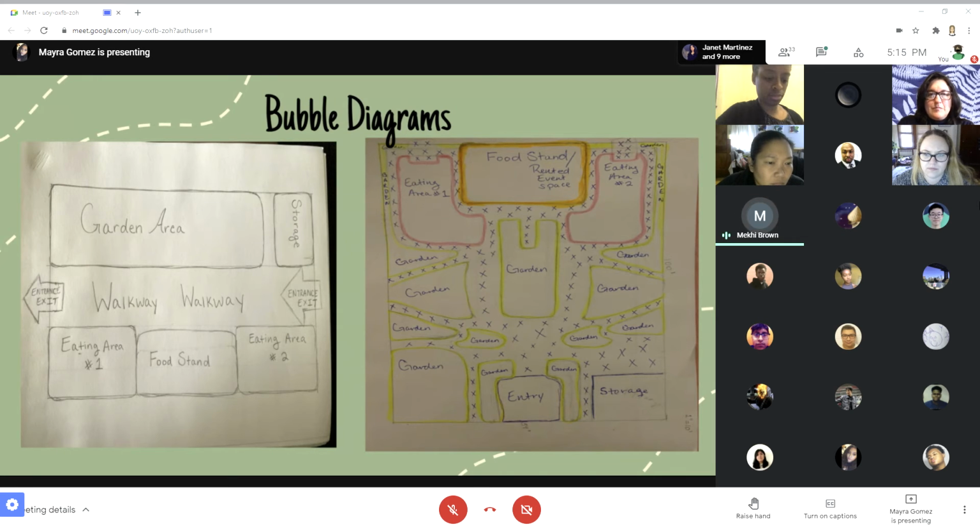Now, this second bubble diagram was just a concept that my team and I came up with, just an idea. We were just having fun with it, of what a more intricate and more complex design will look like.